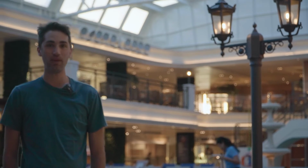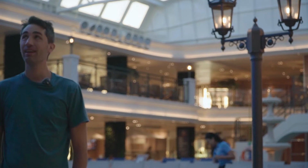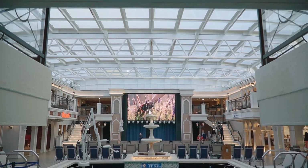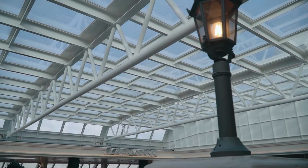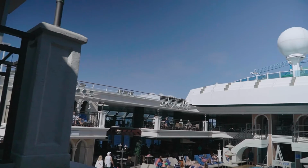So one of the major things we have is the Lido deck, where they have a giant theater. You can watch movies, they have the pool, you can eat, and then the top actually opens up whenever it's nice and sunny.